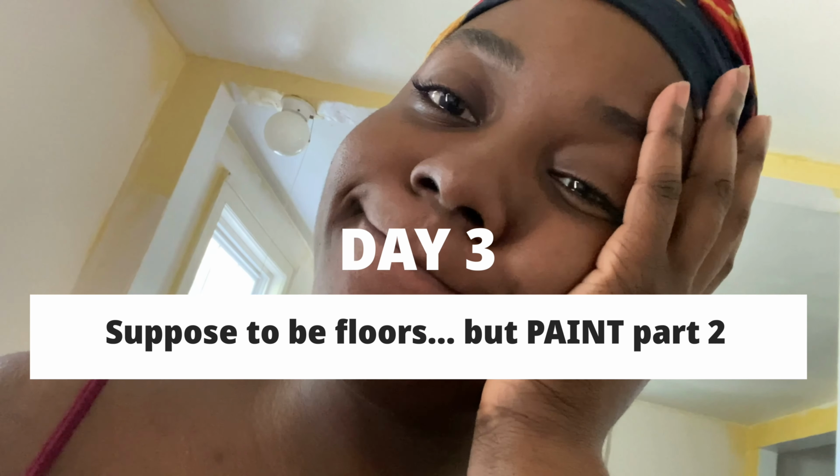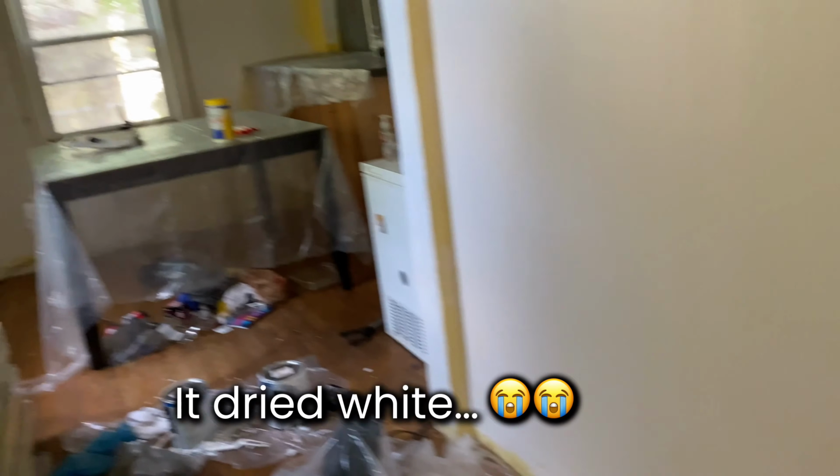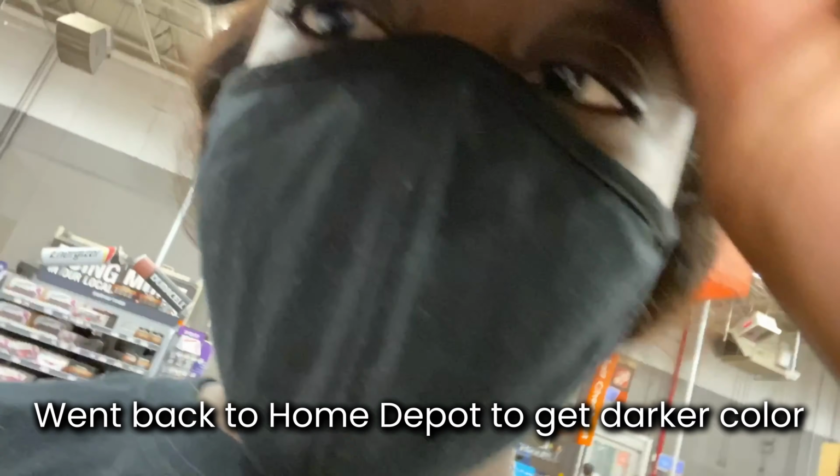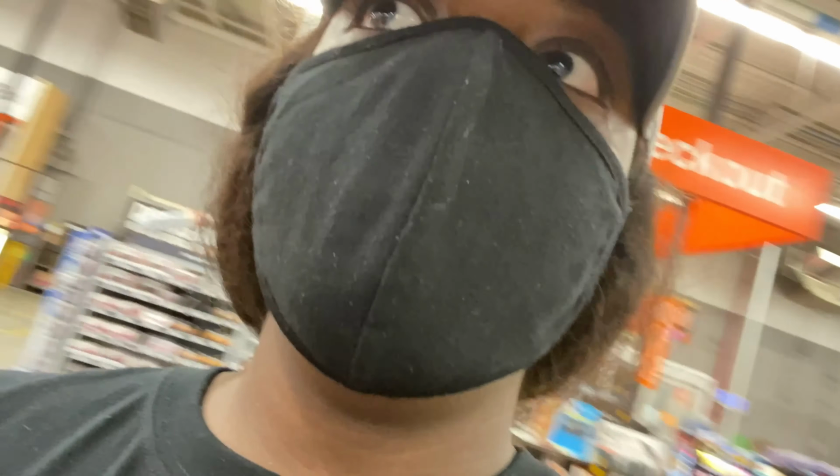Day 3. Y'all, why is it white? So I'm at Home Depot getting another can of paint because the other one's too freaking white. Hopefully this is the right color, because if not, I quit.